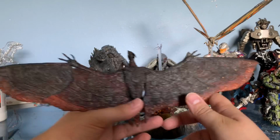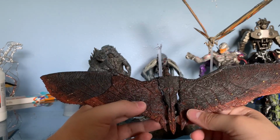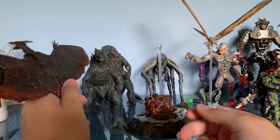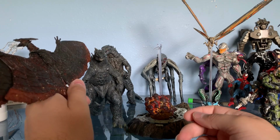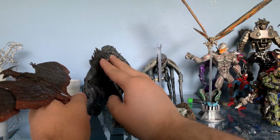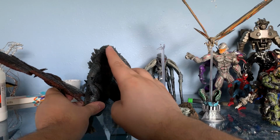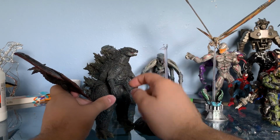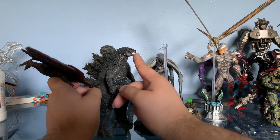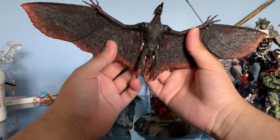If y'all have been collecting the NECA 2019 King of the Monsters line, just complete it and get this guy. I'm debating whether I want to get the Atomic Breath version of this guy or not. I don't think I will because it's double dipping. Even though I do kind of want the Atomic Breath piece, I just don't know if I want to double dip. Not to say I don't like the sculpt. I like the sculpt, but I'm just not sure. I've already got two 2019s. It'd be kind of redundant to get a third one.